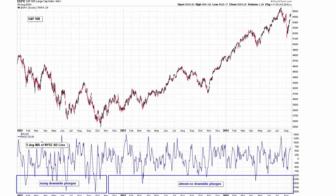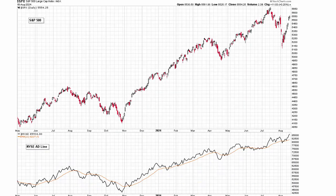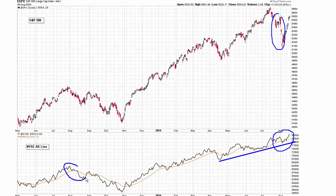This pullback here is much more characteristic of a dip within an uptrend than the beginning stages of a downtrend. Okay, next is the cumulative AD line. You can see here higher lows, higher highs. That's a big dip, I'll admit it, but look, the AD line barely budged to the downside. Compare that to even last August, September, October, where we got an extended move down, a move below the 21-day EMA, lower highs, lower lows. You could tell this is much different than what we're getting here, which tells me that this is what takes place with a dip within an uptrend, not at the beginning stages of a downtrend.